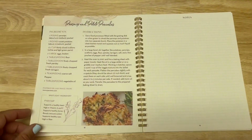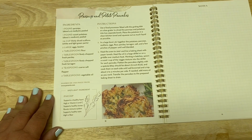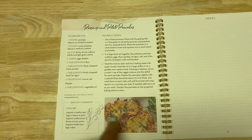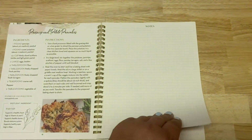So we'll see. The recipe this month is parsnip and potato pancakes. So that is what they look like. Hopefully they're pretty good. I am not sure. I've had a lot of parsnips, so this would definitely be something to create outside of my comfort zone. And then a notes page.